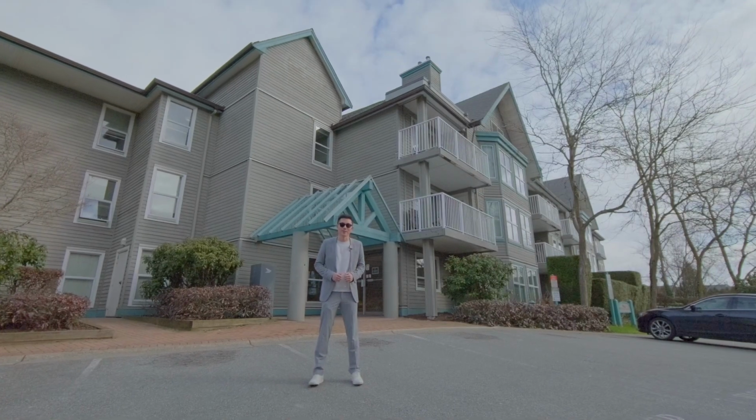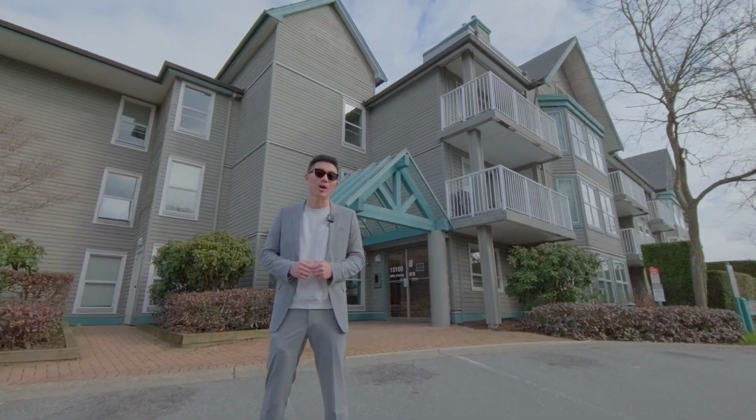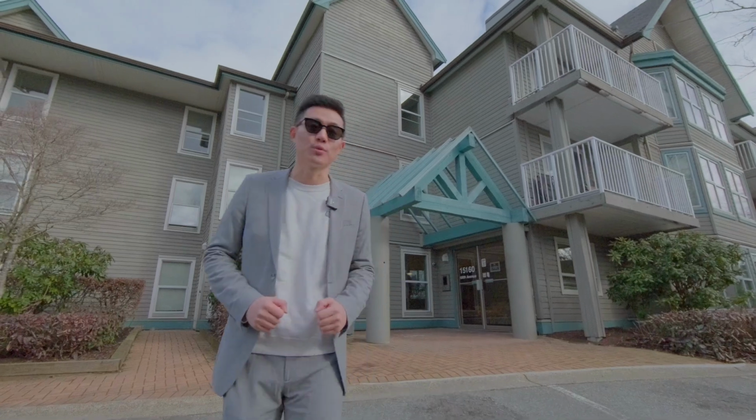The best deal in town. For only $430K, you can get a large one-bedroom apartment that's 720 square feet.